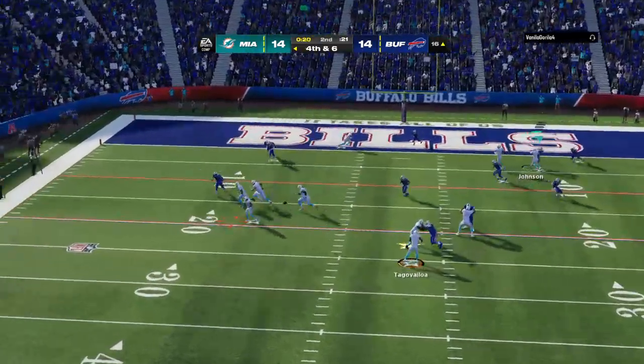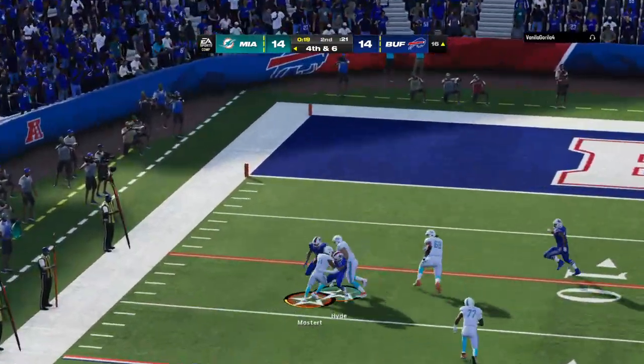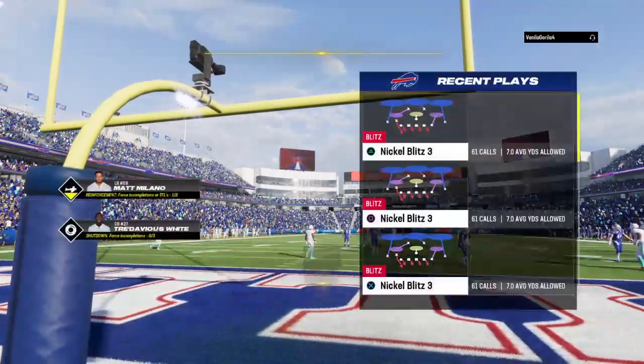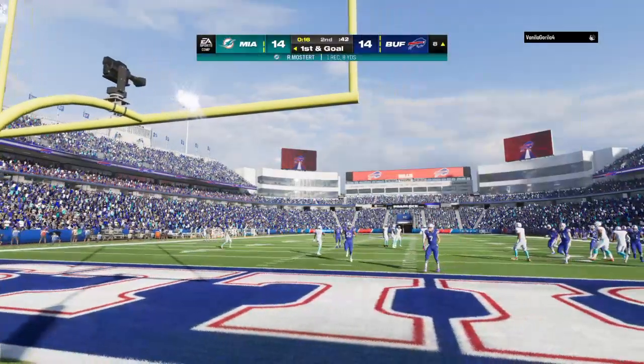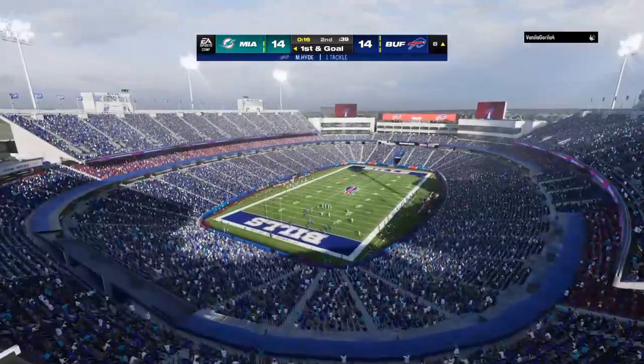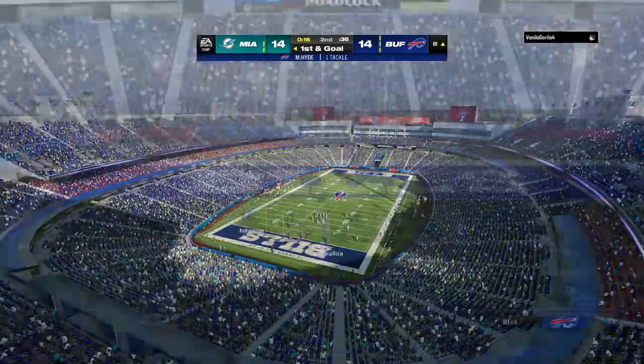Tagovailoa going for it on 4th down. It's complete. Swings it out to his running back. And he'll be taken down, but he does have 1st down yardage. Now the offense going to use the first of their timeouts as they stop it with 16 seconds to go in half number one.